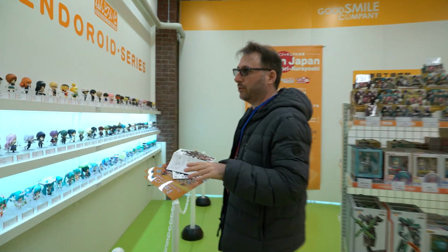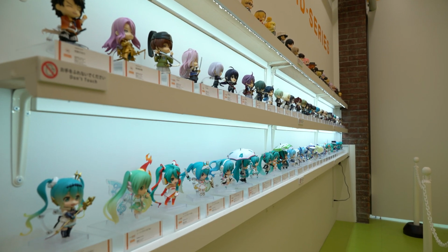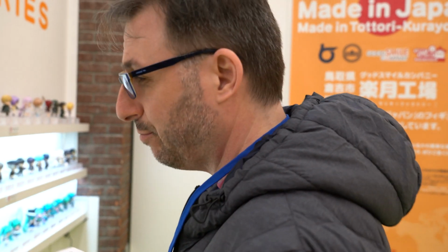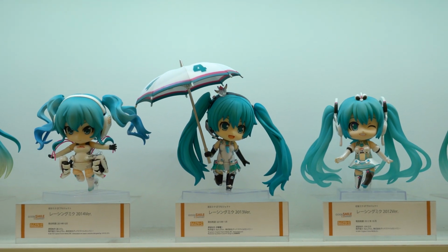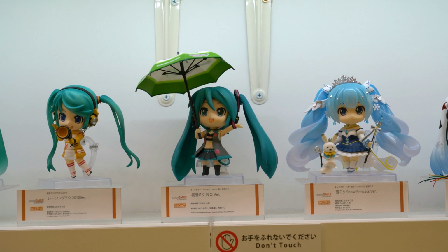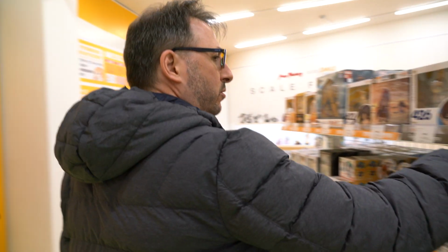So these look like they're chibi, the small characters. By the way, if I screw this up in any way, just hit me hard in the comments. Because I'm not a figure guy, I'm not an anime guy. I'm a language nerd. This is Hatsune Miku, I think. Let me see. Yes, it is Hatsune Miku. Thank God I didn't screw that one up. I don't know any of the other characters, but when I see the blue hair, I'm very much aware that it's Hatsune Miku. Oh, look at this, they even have Star Wars.